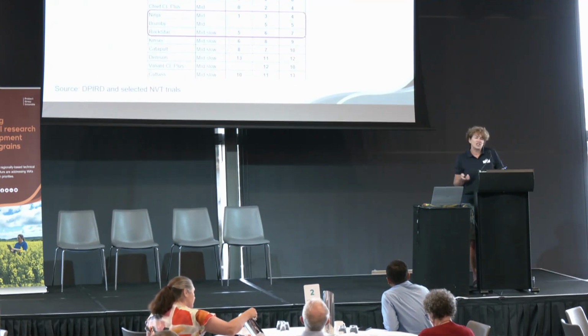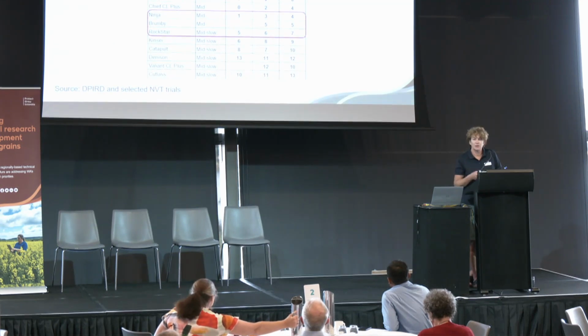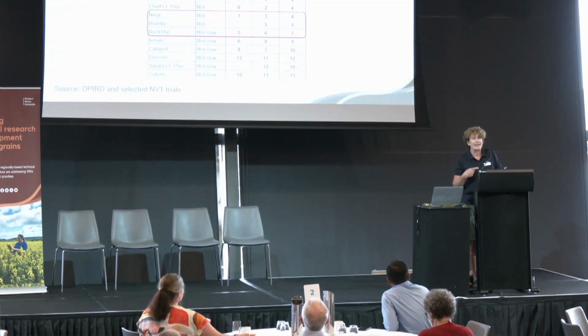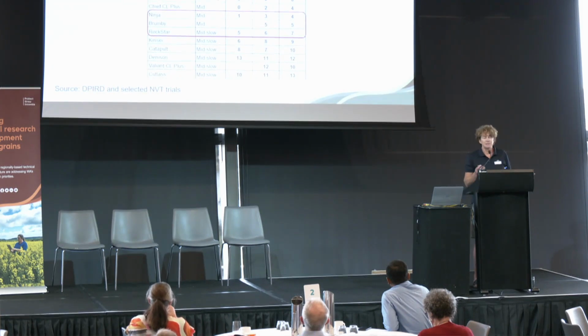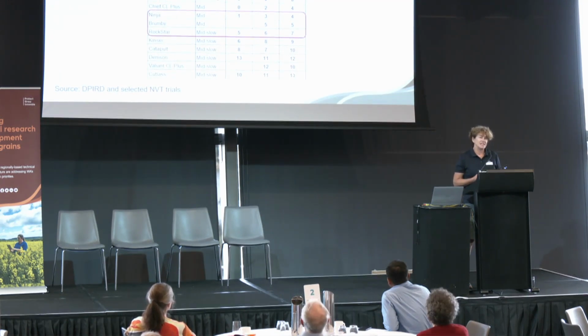I'll just backtrack a little bit and want to point out some of the maturities. What I've got here is the duration of days to flowering relative to Spear. So if you read this crop sowing guide, this is basically what we always do, a comparison with Scepter, because that's the variety that we're trying to knock off the top of the chart. So this is accumulation of data from selected MVT trials and also our DPIRD agronomy time of sowing trials. And I've accumulated this over the 3 years because sometimes there is a bit of movement, but you can see that they're fairly straightforward.